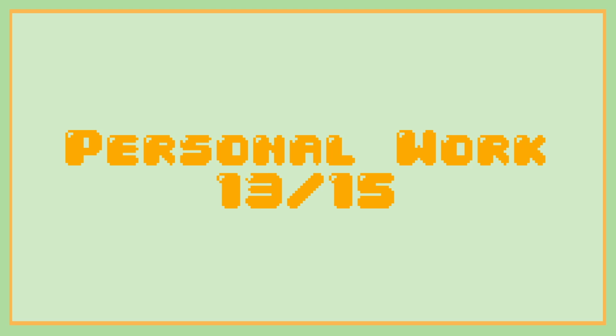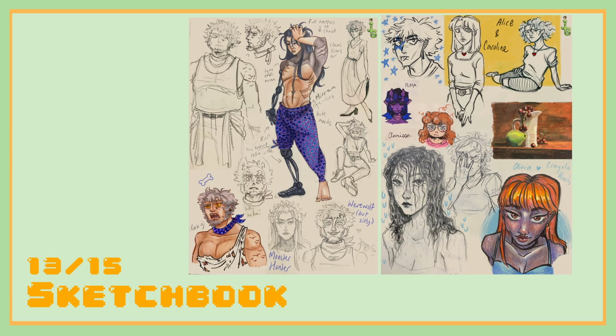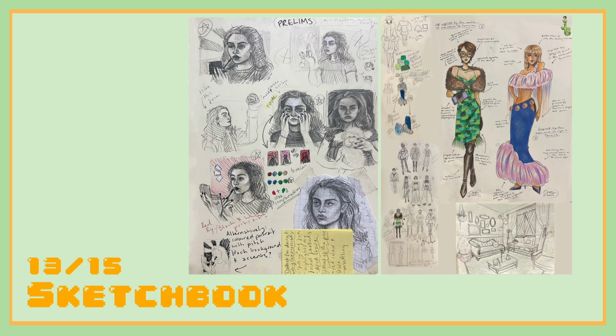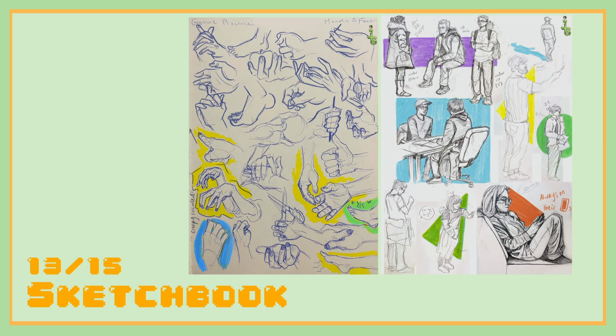I'm not going to go too deep into the personal work. For the sketchbook, I mostly wanted to include some people studies I did while I was on vacation or just outside, as well as some character sketches, which I do a lot of. I also had some multimedia things in there. It's important to make it visually appealing and have variety.